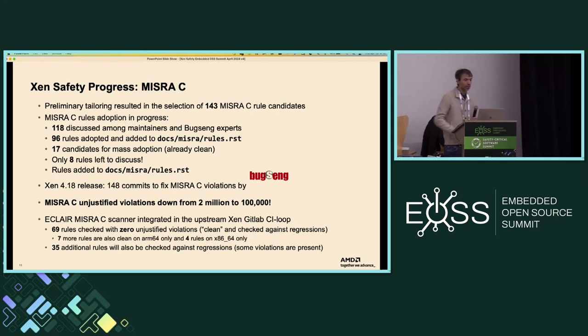Okay, let's start with MISRA. So initially, together with Bugseng, we selected 133 MISRA C rule candidates. We have already discussed 118 of these rules. 96 have already been adopted into the Xen guidelines, as you can check out in docs/misra/rules.rst. That's the document that keeps all the guidelines that we have adopted. There might be a couple missing because they are on the mailing list waiting for the last ACK.